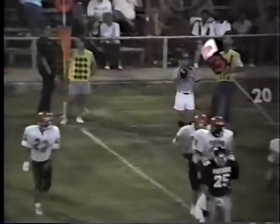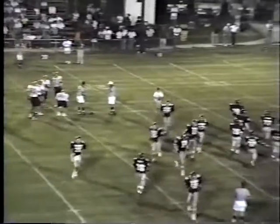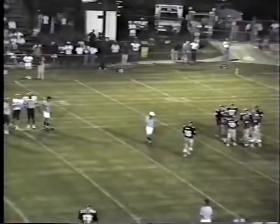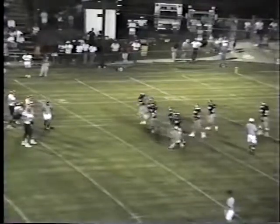They just brought him in for that play and he made a nice one-handed catch, but Isaac Davis, or I'm not sure if it was Isaac or not, one of the Malvern defenders really sliced in there and broke it up. So Goheen will be forced to punt. That brings up fourth down, 11:19 left to play.